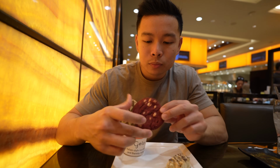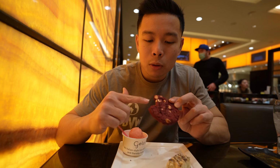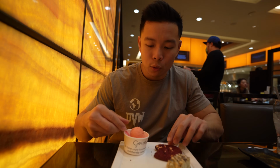It's very thick, has a lot of texture, very crunchy, hard to chew through. But there is that slight hint of Oreo in there. Pretty solid. Let's try this red velvet cookie. Interesting flavor. It tastes like a red velvet cookie with white chocolate chips instead of black. I thought it'd be a bit softer. I like my cookies very soft. This is a harder cookie. Maybe it's because it's been sitting there for a while.